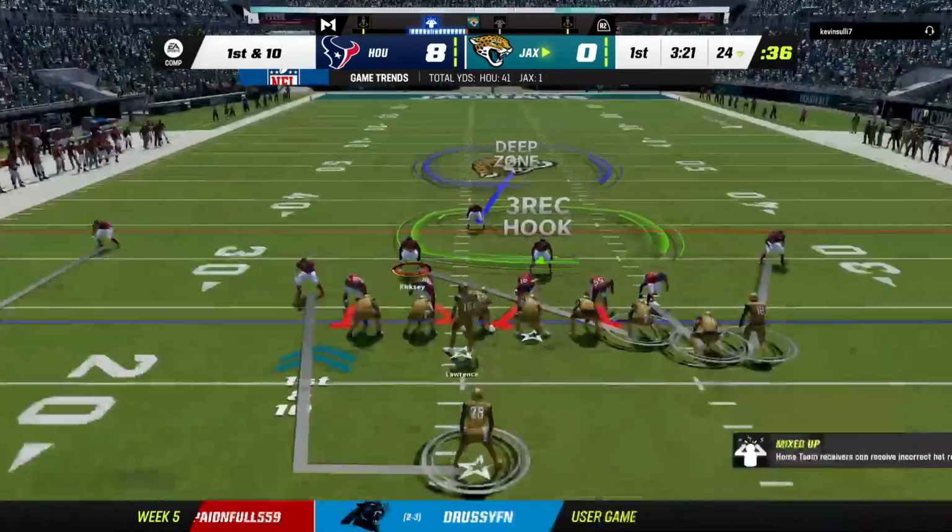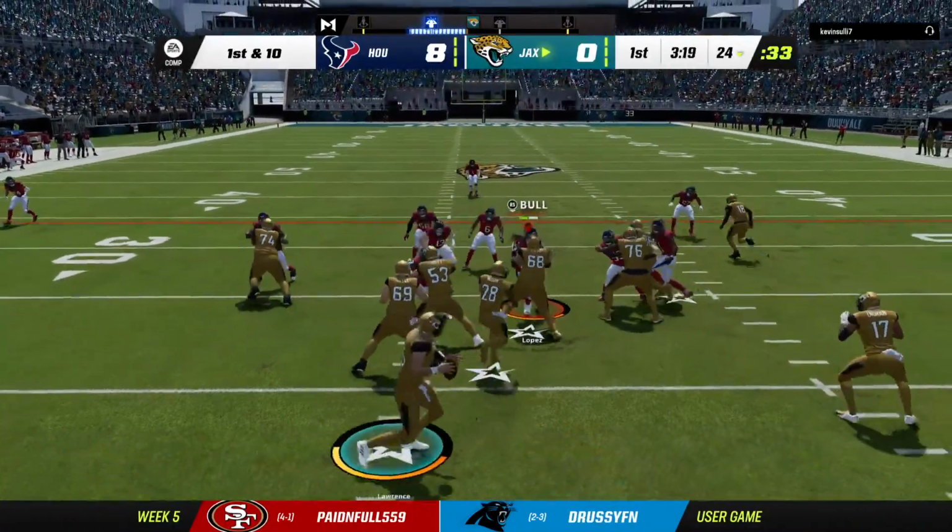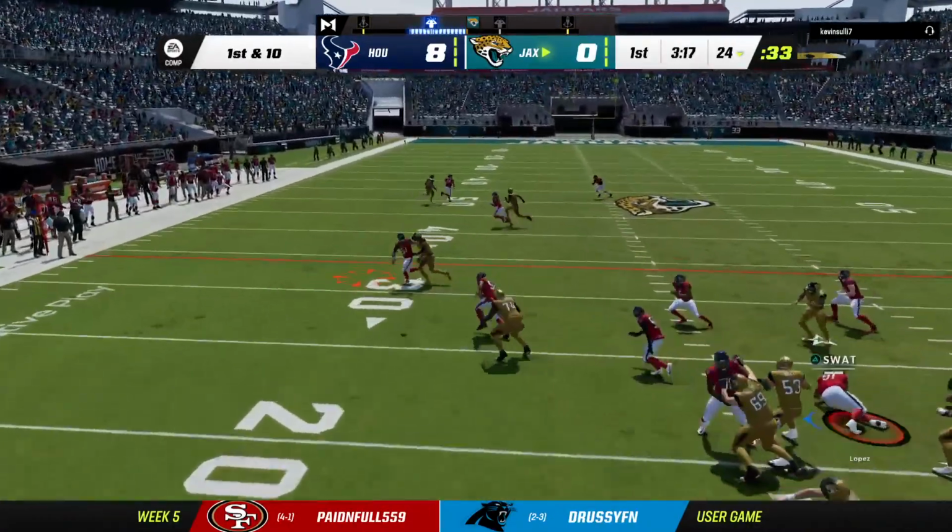Jaguars come to the line to start their next drive. Now remember, they were just out here a moment ago through the pick 6, so we'll see if they can take better care of the football this go-around.